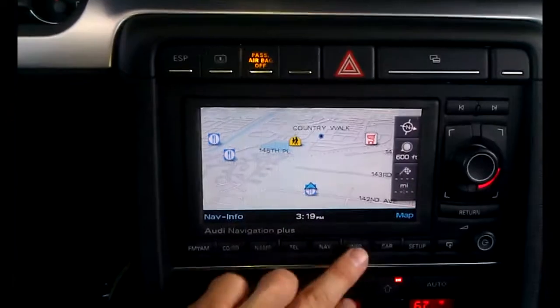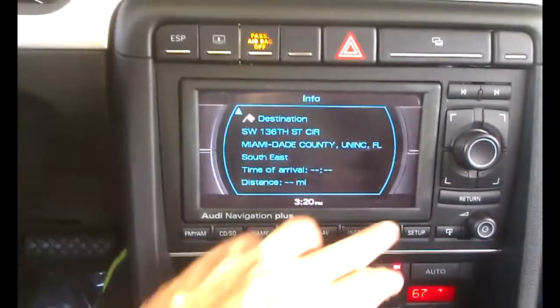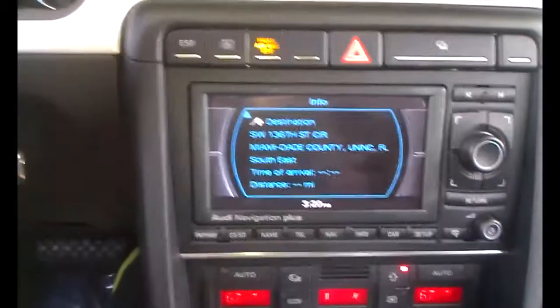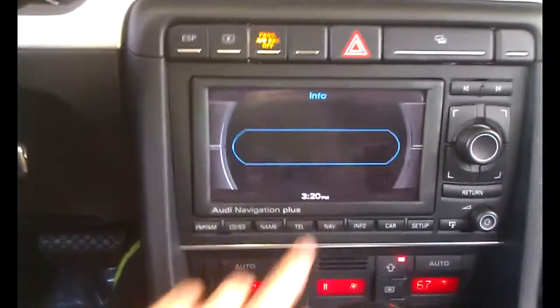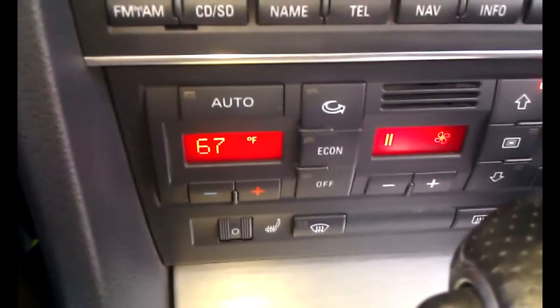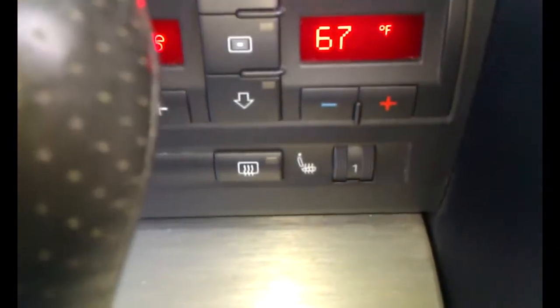Navi. Route guidance is not active. Very nice. It's got a lot of features there. I mean, there's a lot of stuff you can set up. Might take a couple days to set it all up, but it's nice to have all those features. Traction control, very nice. It's got dual climate control for the driver and passenger. And then this one has heated seats, which is a nice feature.